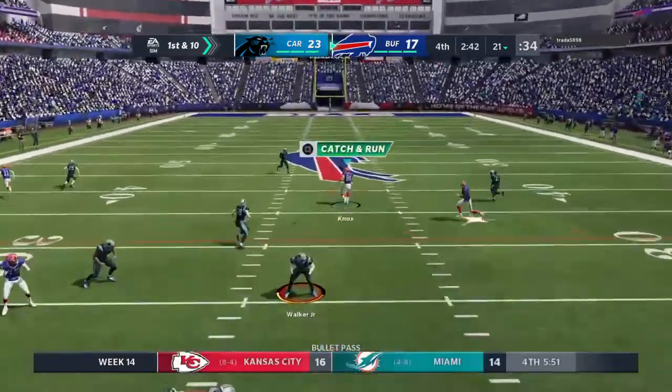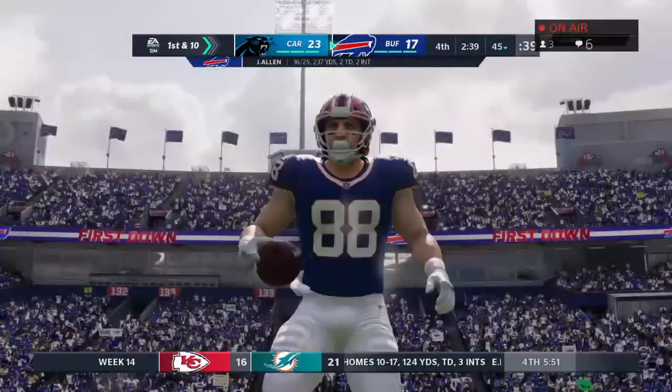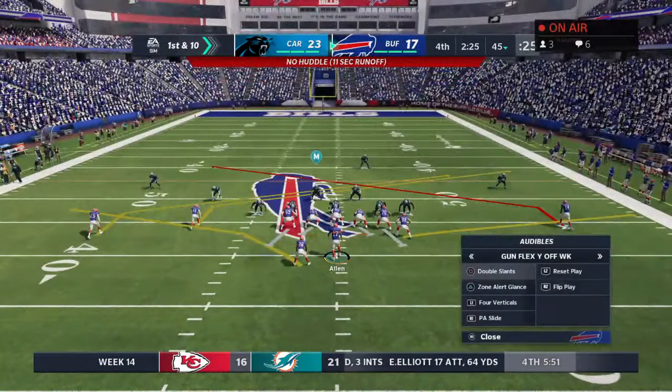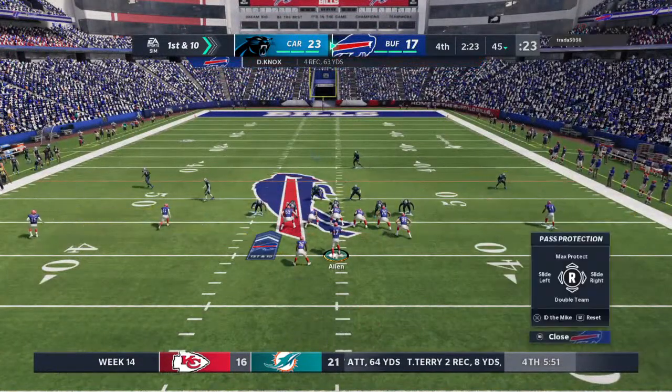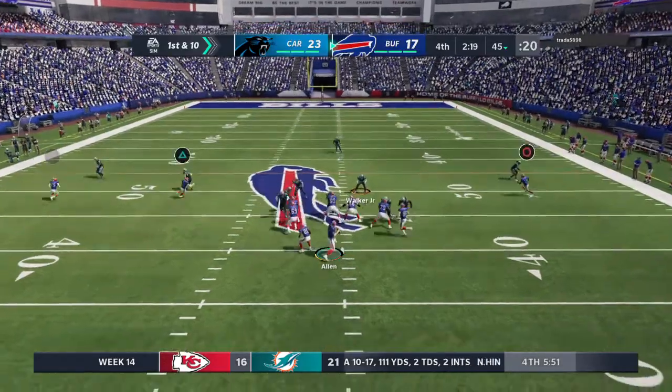At their own 20. Out of the gun, he'll throw. It's Knox, the tight end, making the catch. And they'll get it all the way up about 5 yards shy of midfield. That one goes for 24 yards.